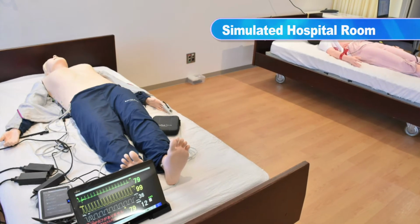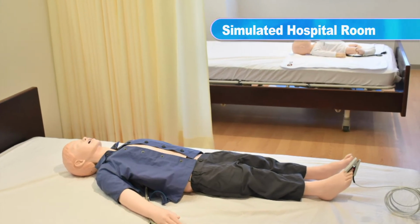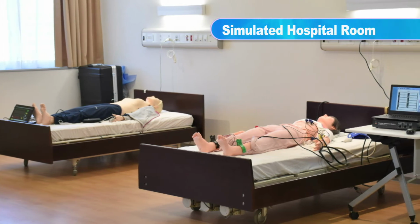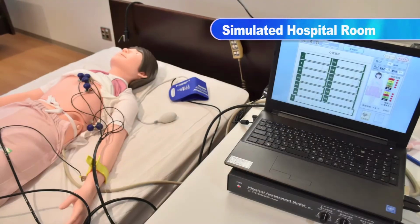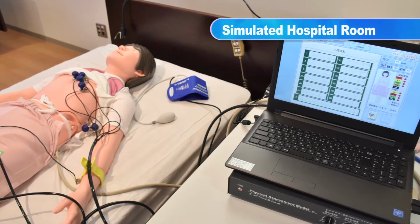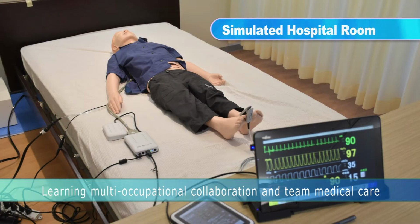In the simulated hospital, there are 4 bedrooms and private rooms which have the exact same equipment as those found in hospitals. In these rooms, students learn the management of the patients at all life stages. We have children and baby mannequins, as well as adult mannequins. Also, multi-occupational collaboration and team medical care programs are taught in this room.